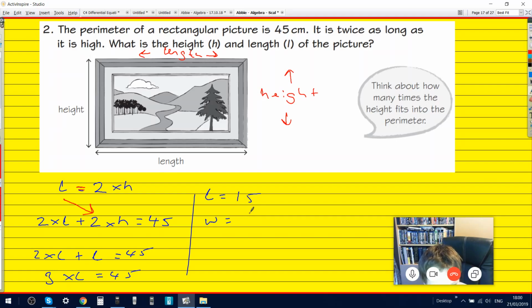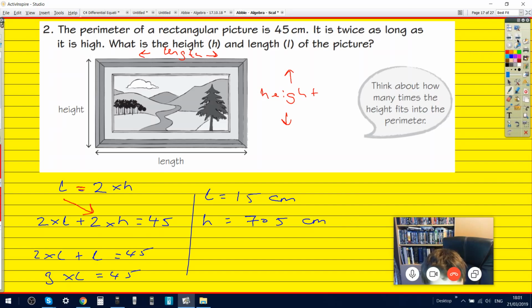And so the width must be, the length is 15. The length is twice the height. The height, I should say. So the length is twice the height, and the height must be 7.5. The height must be 7.5. Yes. Very tricky one.